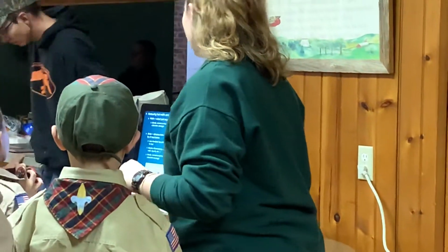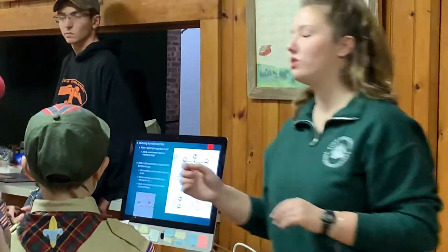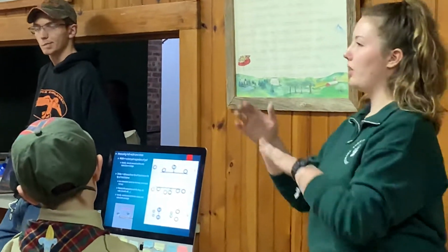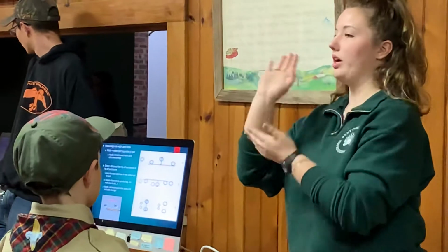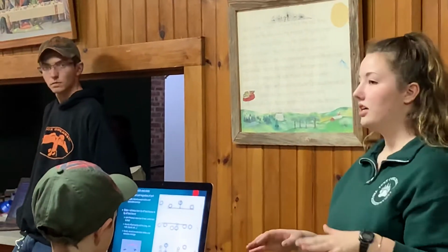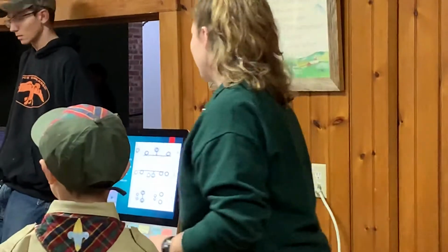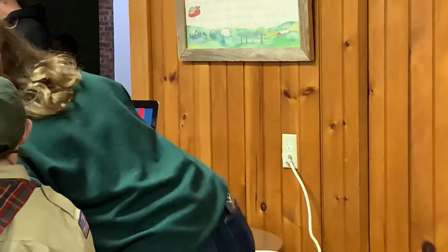Alright. And whenever you're measuring stride, you always go from tip to tip or heel to heel. Make sense? Just to stay consistent. It would be the same height. Yeah, consistency is key. Okay? Alright.